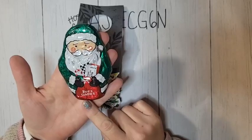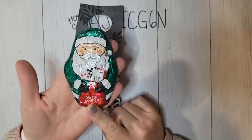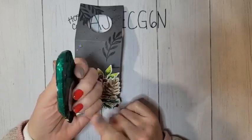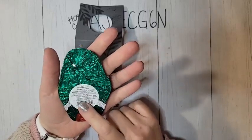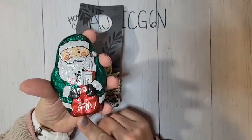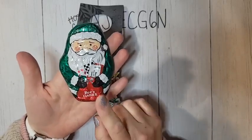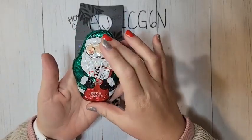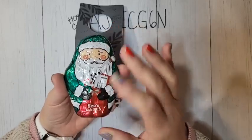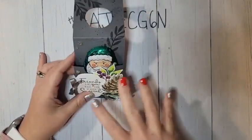This is from C's Candies. This is my absolute favorite place to buy chocolate. Oh my gosh, I love their dark chocolate. This is the dark chocolate Santa. I think they had milk chocolate ones too. So if you have a C's near you, head down to their store. You can pick up some of these for little gifts. Otherwise, I think the Russell Stover candies that are about this size, you can get in Walmart or Target. Those are roughly the same size. They should fit in here too.